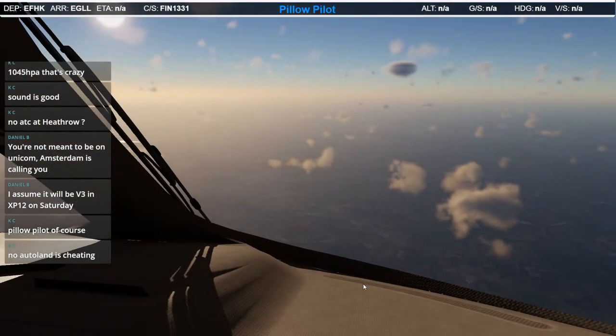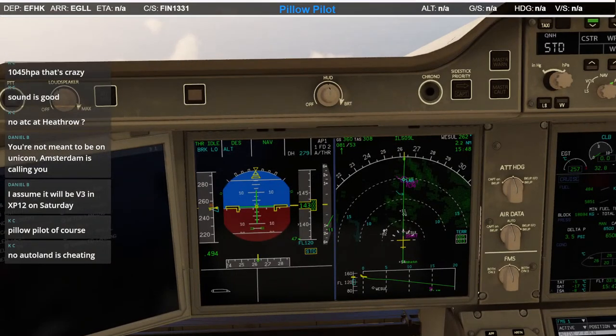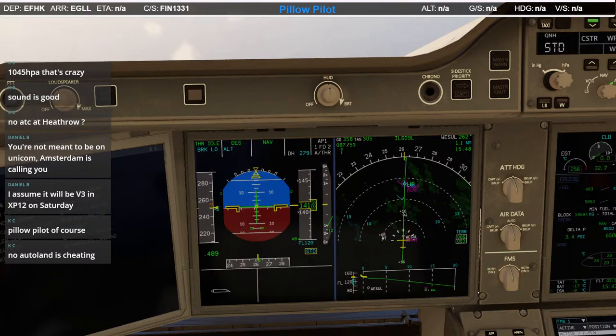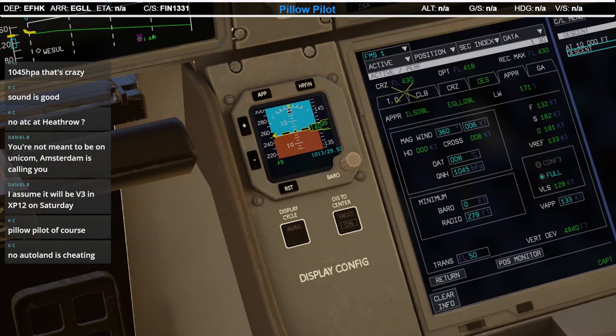Oh, this plane's wandering around. There must be a bit of a... Yeah, it's quite a lot of wind. Surface wind is 0305. It's not that bad down in Heathrow, it's just bad up here. We've got quite a lot of wind.